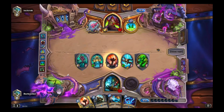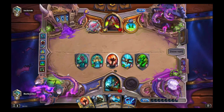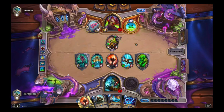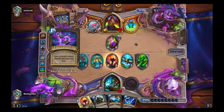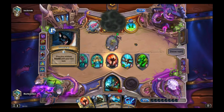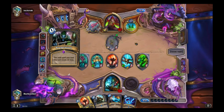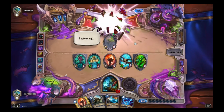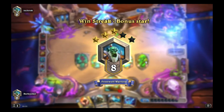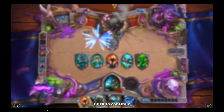This is over. I honestly don't see how the rogue is going to burst me down unless he puts down an Auctioneer and starts drawing into the remainder of his deck. Really? Really? Really? Yeah, it's over. And there we go. Beating, in essence, what I think is a Miracle Rogue. He just didn't get the Auctioneer, he didn't get the card draw, and streaking through rank 8. Fantastic.